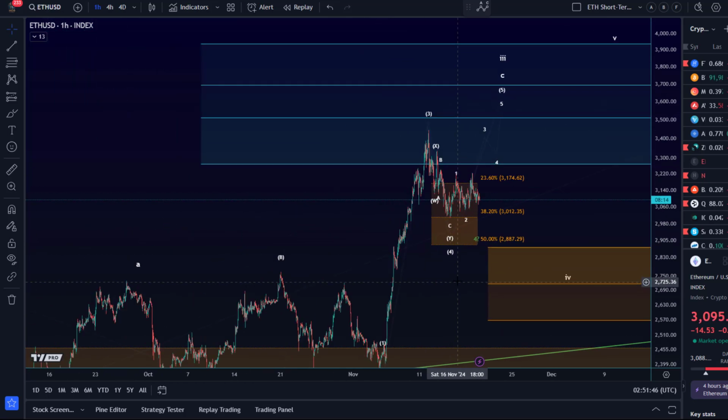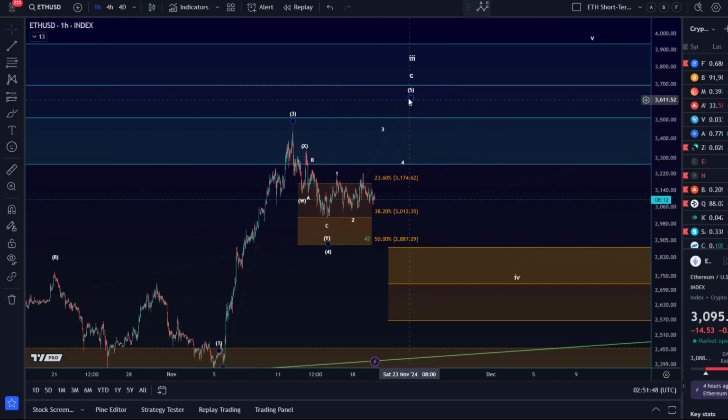So if you want to play that scenario to the upside, however, the invalidation point locally would be the Friday, the 15th of November low. That's the update about Ethereum.